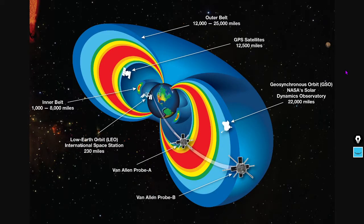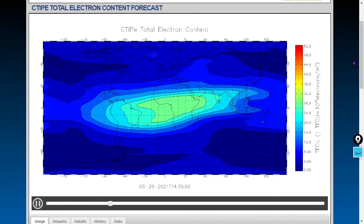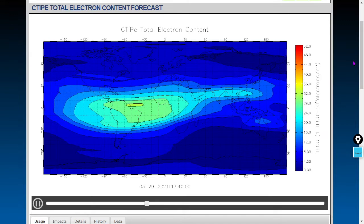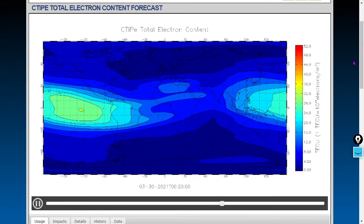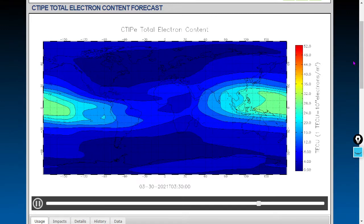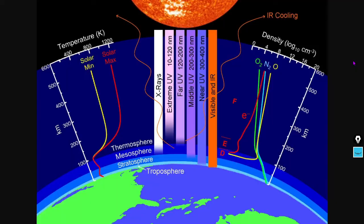Here's a diagram of the atmosphere showing the Van Allen belts, GPS satellites. If you need to pause the video, feel free. Here's a visualization of the Van Allen belts, at least in terms of their electron content. Now, your GPS satellite has to communicate through bands of electrons, which causes GPS errors, which mostly occur around the equator at noon. And here's another diagram. This is a little zoomed in. Keep in mind, this is in kilometers. The last diagram was in miles.